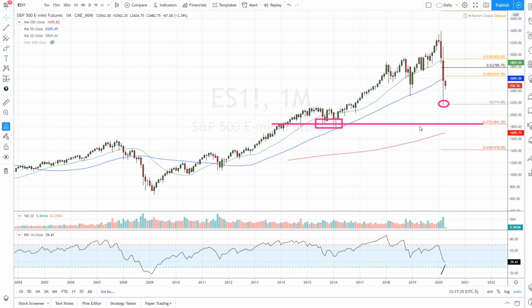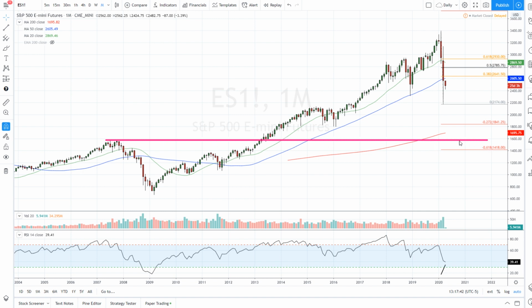Now, if we break that and the market really falls apart, I still stand by probably coming across here. This is the highs before our 2008 recession. Here's your 2008 recession right there. So you extend that across and that brings us roughly into 1600 on the S&P 500.